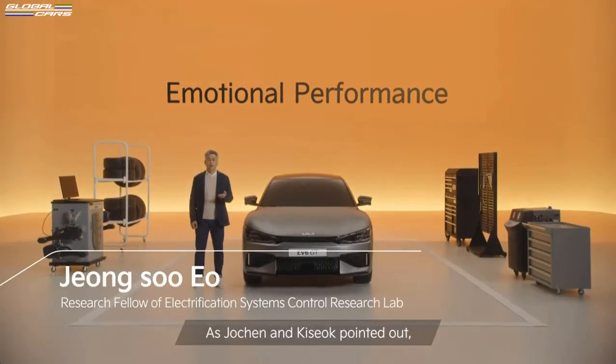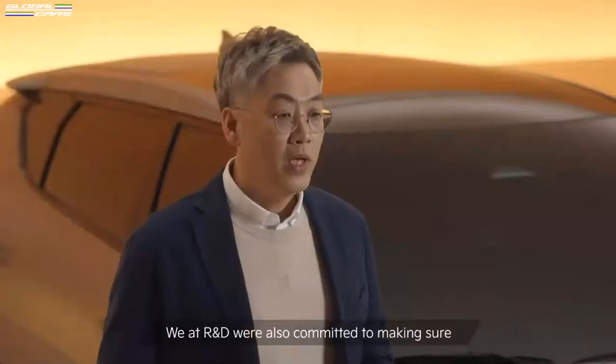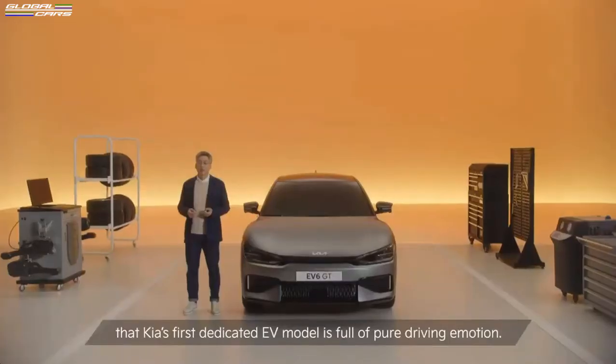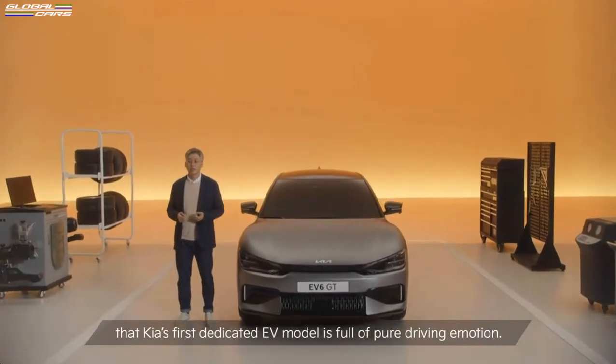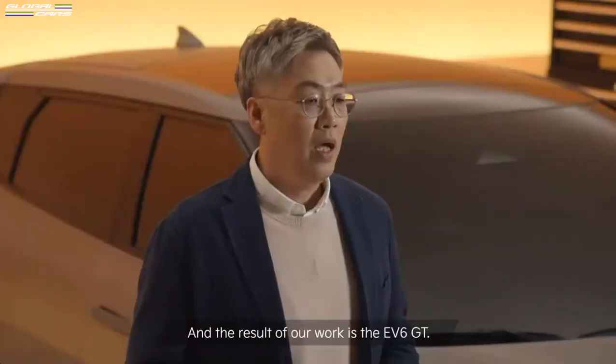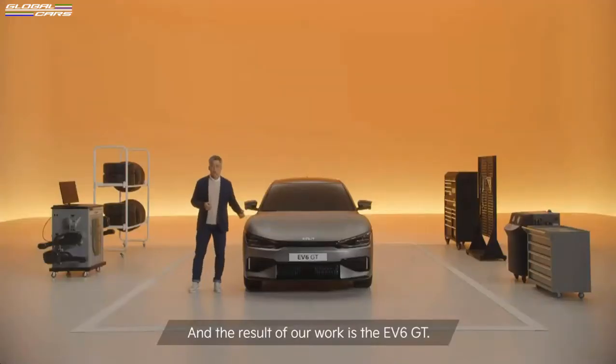As Johan and Gisok pointed out, our commitment lies in creating inspiring spaces. We at R&D were also committed to making sure that Kia's first dedicated EV model is full of pure driving emotion. And the result of our work is the EV6 GT.